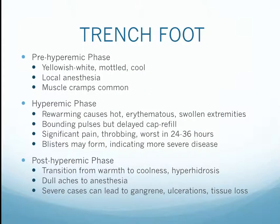There's 3 phases. There's a pre-hyperemic phase, hyperemic phase, and a post-hyperemic phase. The first phase is basically when you first take off that boot, you'll see a yellowish, white, mottled, and cool extremity. The patient typically has some anesthesia, and then muscle cramps are common to find as well.